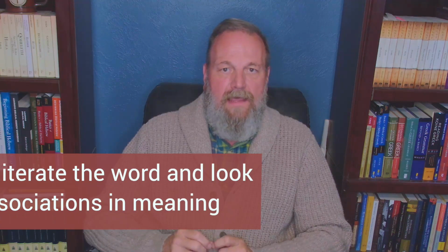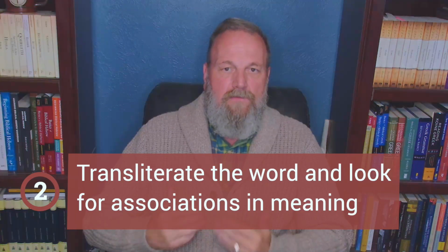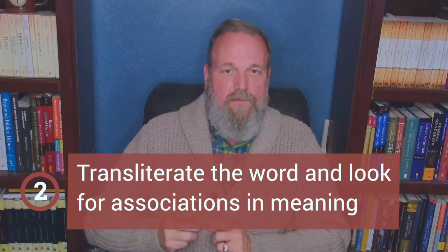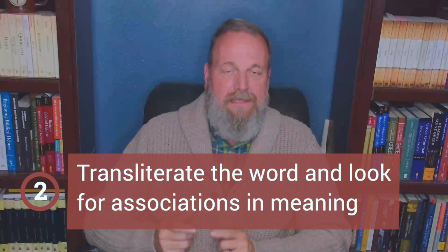So hack number 2 is to take that Hebrew vocabulary word that you're trying to memorize and transliterate that word using letters in your own native language, and then make an association based on those letters. So to transliterate, we just do that letter by letter, taking the Hebrew letters, turning it into the native letters of our language, and then using the result of that to perhaps come up with a reminder.